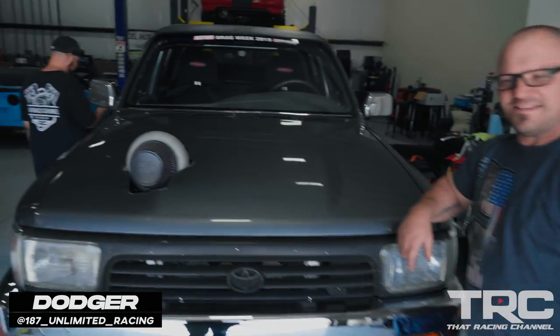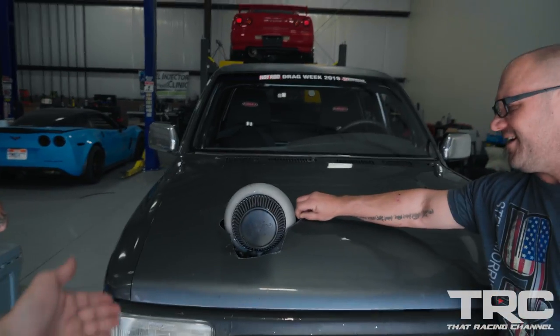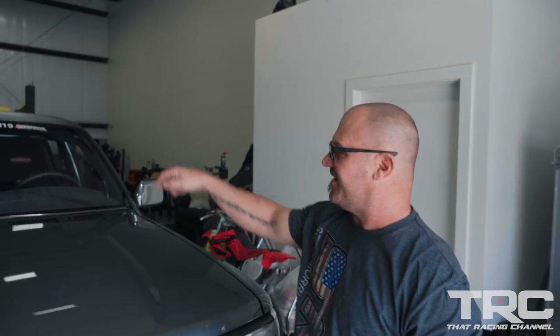Seeing this thing in person, I saw pictures of it. Tyler was showing me pictures on the drive down, and I saw this thing popping a wheelie, and I didn't believe my eyes until we got here, and I saw a big old turbo sticking out of the hood. So Jagweek 2019 is where it made it famous the first time. It was by accident, too.